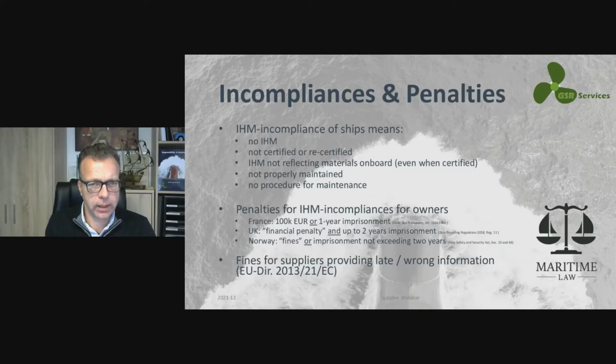So this is not kindergarten. This is a very serious threat for ship owners. That means they are under a lot of pressure to get the documents from the suppliers. Otherwise, they will not be compliant and they risk these penalties. Plus, there are other scrutinies coming up, like from the cargo owner, like from the charterer, and so on and so on. So compliance in this regard for the owners is extremely important, and they are relying on the cooperation of the suppliers and preparedness of the suppliers. And basically, that's why we have this webinar today.